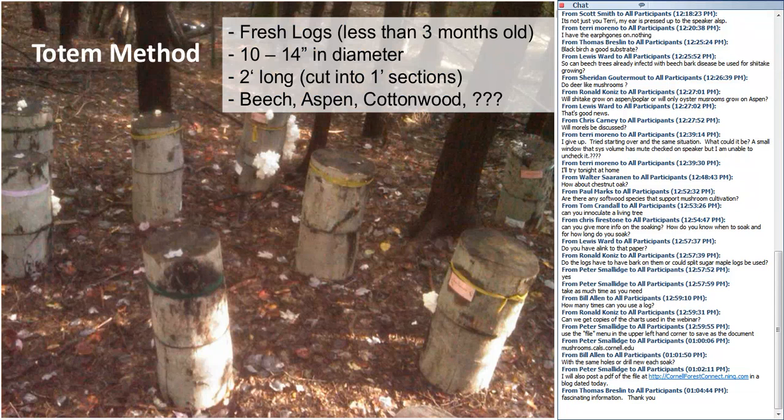That's good. So totems, we're going to be looking for, again, fresh logs. So we want less than 3 months old. We're going to look for logs that are actually a little bit bigger than the other ones, 10 to 14 inches in diameter. And I've even inoculated up to 20 inches, like pretty beefy wood. And the main reason for that is they just tend to stand up better. They don't fall over.